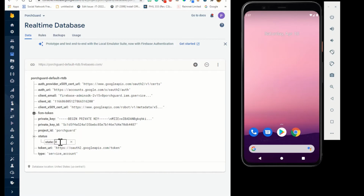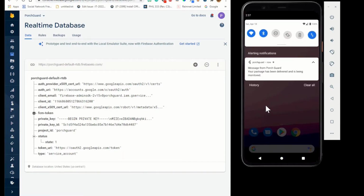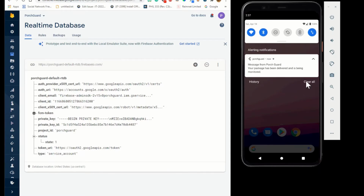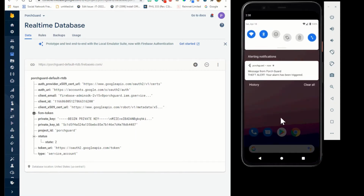And from state 0, if I try to change it to state 1, another notification, your package has been delivered and is being monitored. So you can clear this. And let's say someone tries to steal the package and the system sends it to state 2. So another notification, theft alert, your alarm has been triggered.